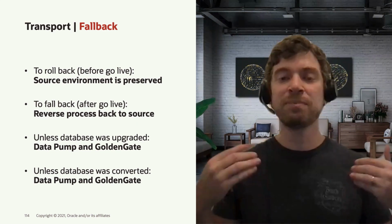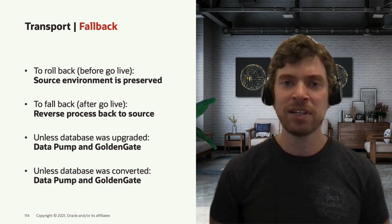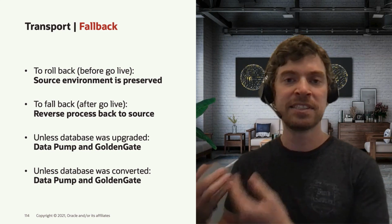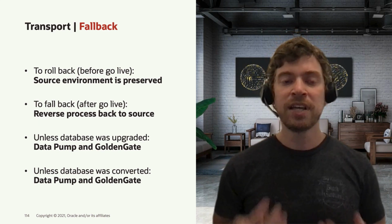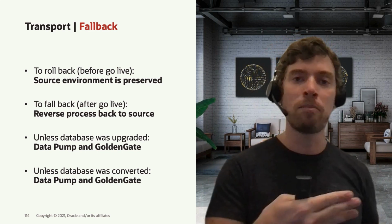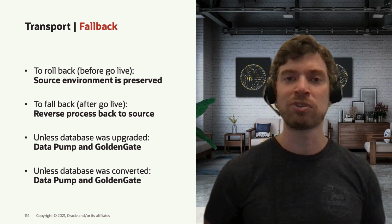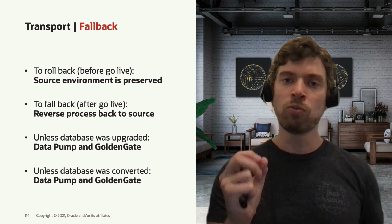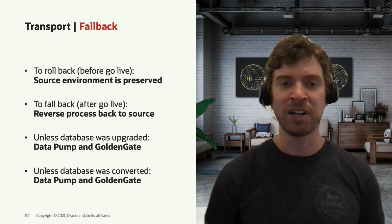Now, if the problem happens post-go live, meaning imagine after 7 days of running in this new target system, you realize that you have some issues, then you can reverse the process. You can create all the process in the opposite way. However, you can do that if you also use these transportable tablespaces to go to a higher release. This only works if you went to the same release.